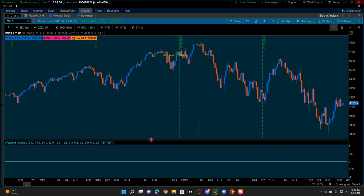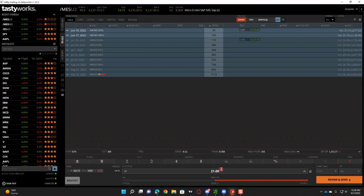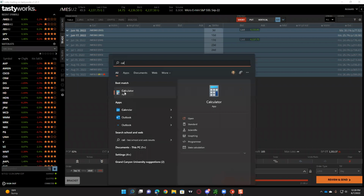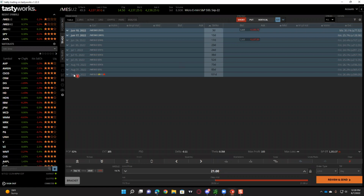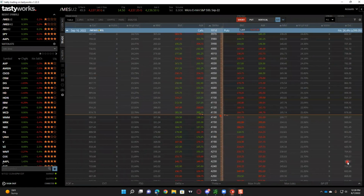Trading options on futures is something that a lot of people walk away from. They see that strange dollar value and they just throw up their hands and say, forget it, man, I don't want it. But it's just a tick value, right? So the MES is a $5 tick. If you get the calculator out and you look at $21 and you multiply it by a $5 tick, you get 105. So that's how you can figure out what your actual real credit is. So don't let these numbers kind of freak you out, right? They're not some arbitrary thing.